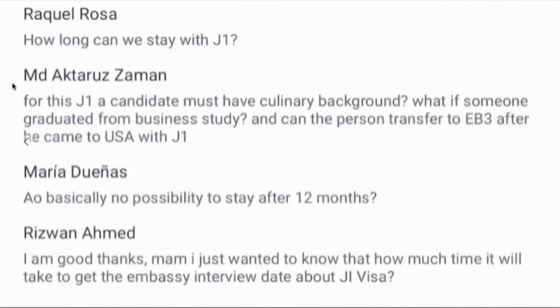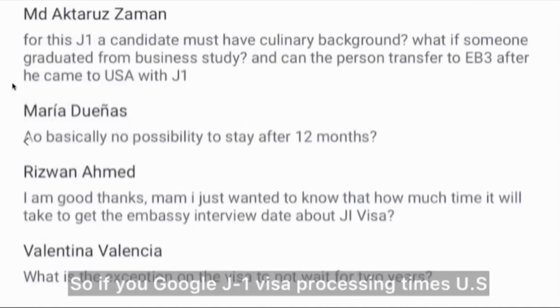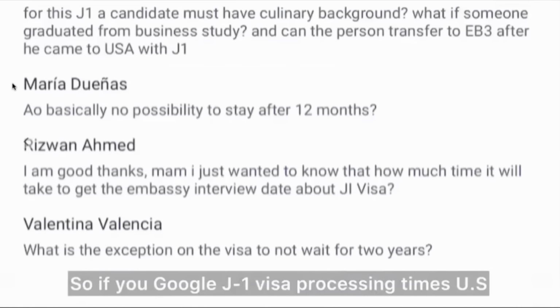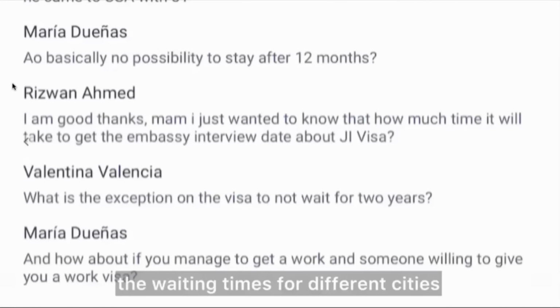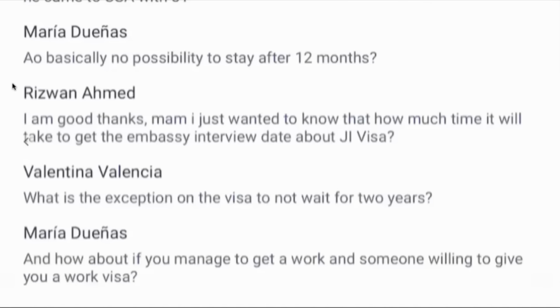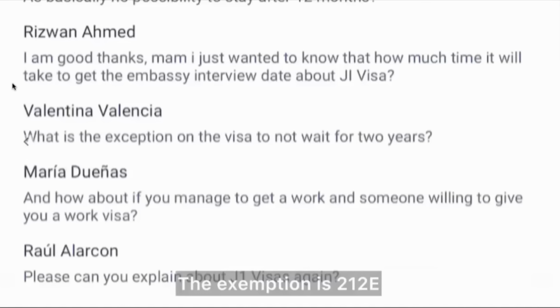You can stay 1 month prior to the program. Check the embassy website. If you Google J1 visa processing times, US Embassy, you should be able to access all the waiting times for different cities.